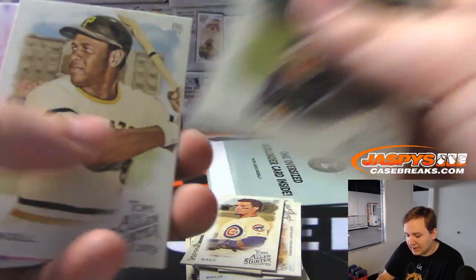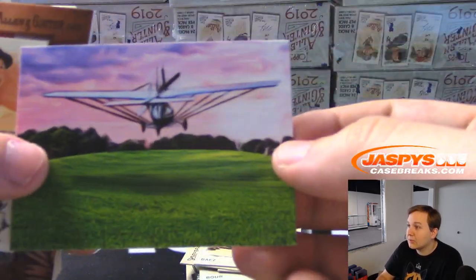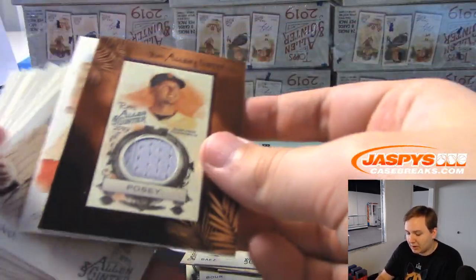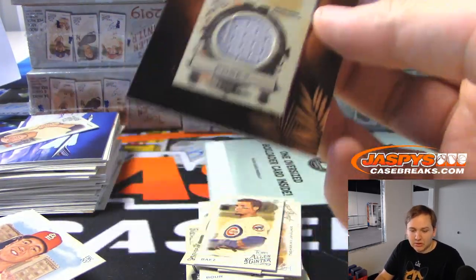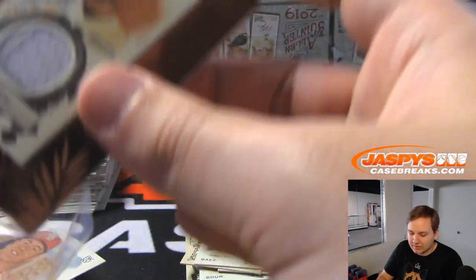There's Javier Baez. And then we got our first frame mini. Frame mini relic, that is Buster Posey for the Giants. That's going out to Joseph.